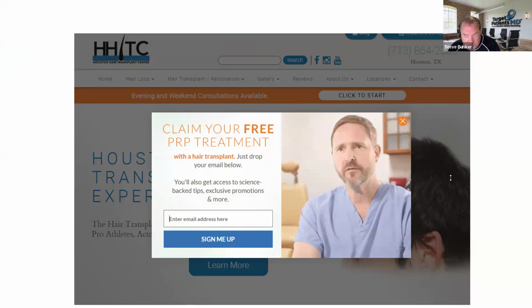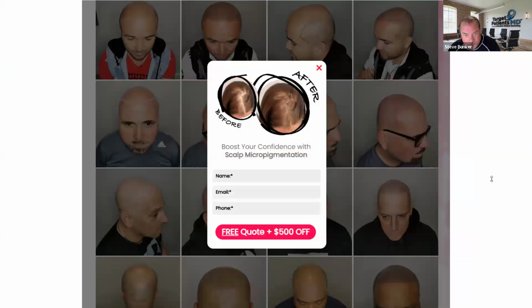Here's another one right here. This one I really like. They're offering a free quote and $500 off, and they're grabbing the email and the phone, which is awesome. So now you can do an SMS text and an email drip campaign.